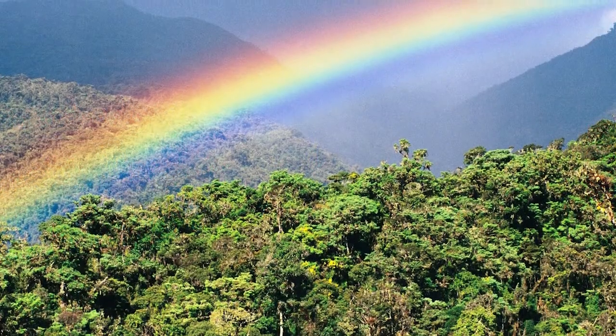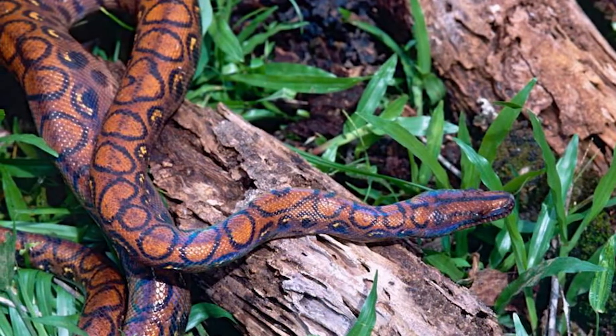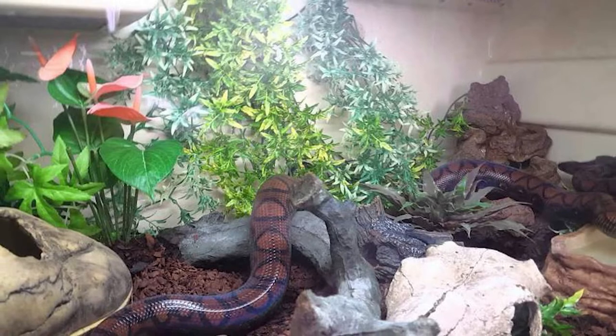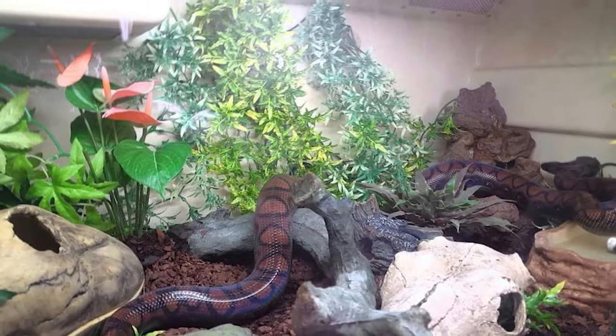The legend says that Cozatiotl's children, now known as Rainbow Boas, are born into this world at the ends of rainbows wherever they appear. Finding a Rainbow Boa in the wild is a sign of fortune, strength, and perseverance. Keeping one at home as a pet is a friendly reminder to the gods to think twice before meddling into the affairs of men. Cozatiotl, the Rainbow Boa.